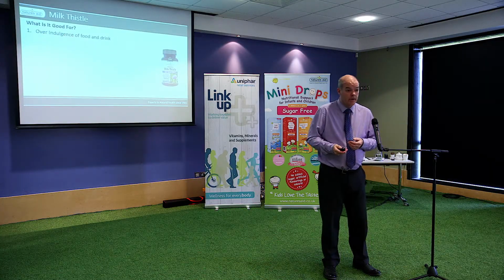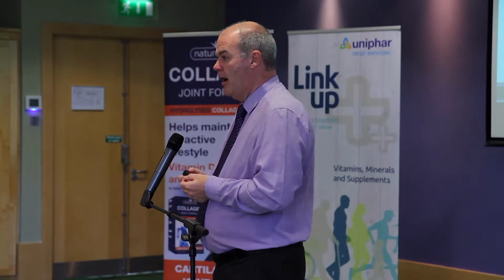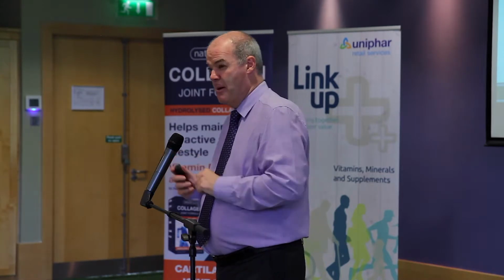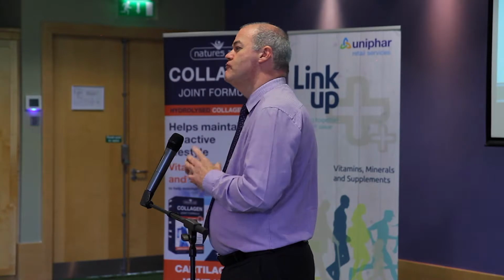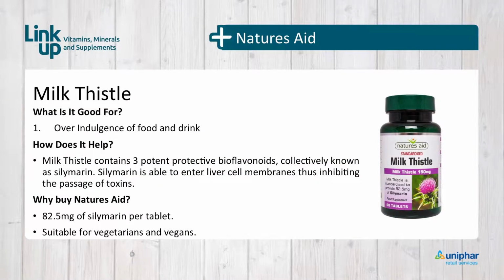Milk thistle, this is definitely for when you're going out for a few too many Guinnesses, so I would definitely say one before you go out, one when you get back in, if you can remember, if you've not had that many, and one the following morning. Definitely really does work to help prevent a hangover. But if you've overindulged in food as well, if you're really overdoing it, then this is fantastic stuff.